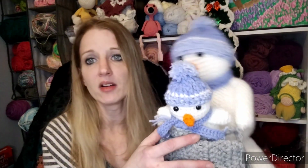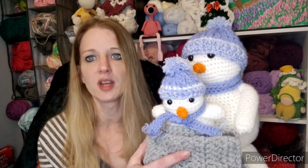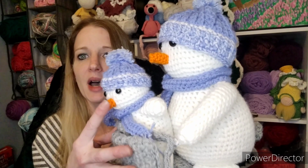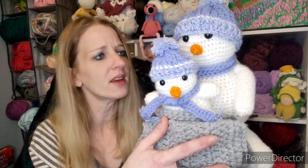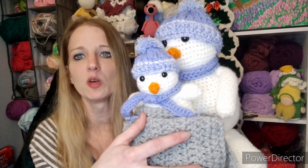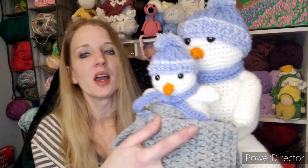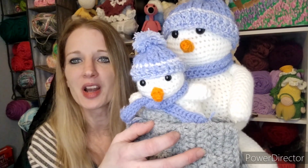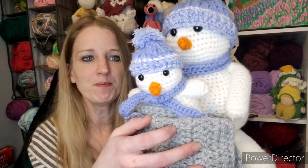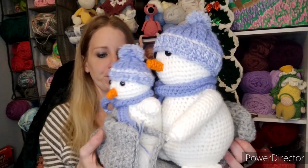Now, in the pattern, they do not have carrot noses, and I just thought that was so weird. So I did make up my own version for their nose. I'm pretty sure they have like a rounded white nose or something, but I think they look so much cuter with a carrot nose. I did put the baby's eyes a little bit too far apart. I wish that I had put them closer together, but it's still super, super cute.